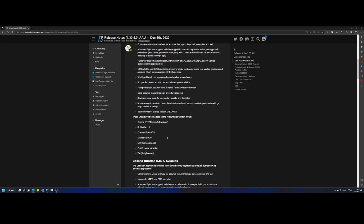So next question, to which aircraft has this been added? Well, this is the whole list, right? The Cessna C172 Classic, all the variants, the Robin Cap 10, the Diamond DA40, the Diamond DV20, the L39, the P51D, and the T6. Those last three are part of the Reno Races package, or you can also buy them as separate airplanes. The other ones are part either of the default flight simulator or the Premium Deluxe package.